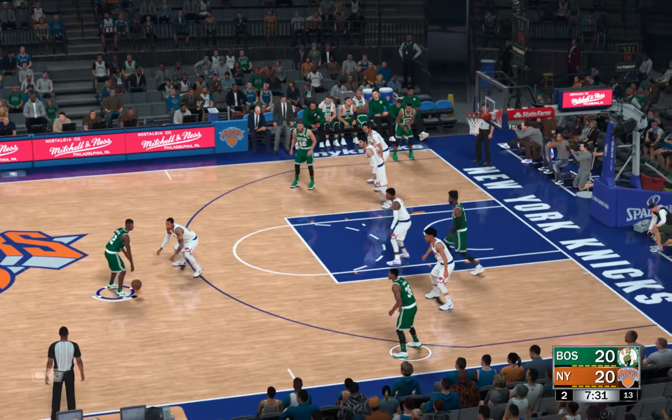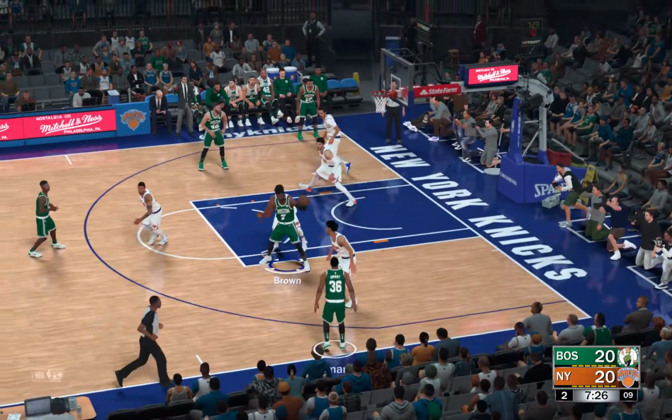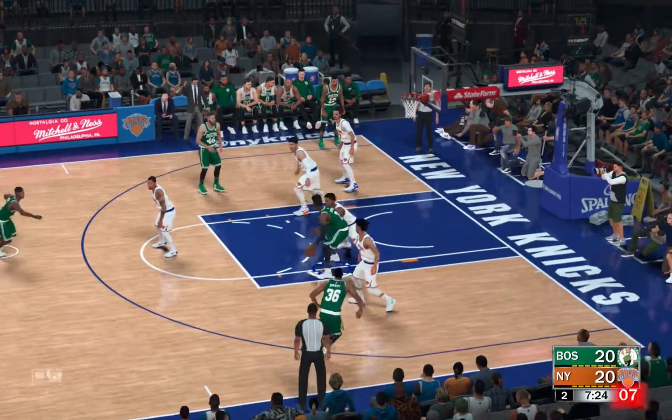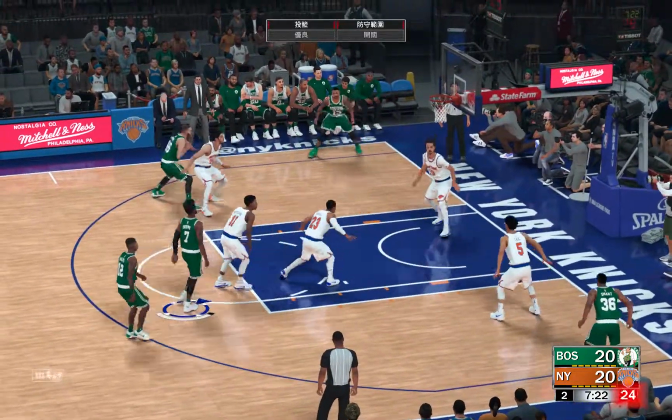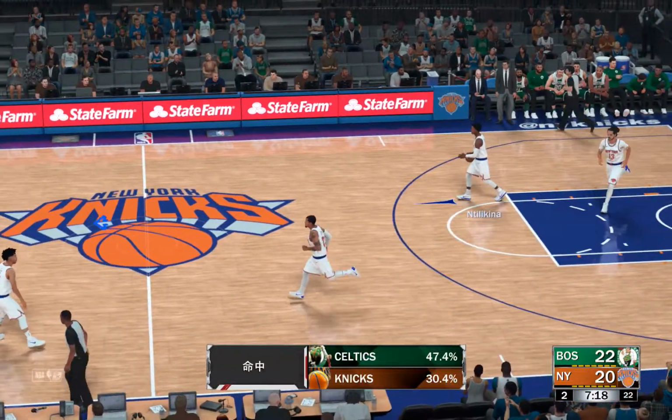Here's Rozier. He's averaging around 5.5 points a game. Smart dishes to Brown. 13 feet away. Yep, it counts. And the Celtics lead by 2.